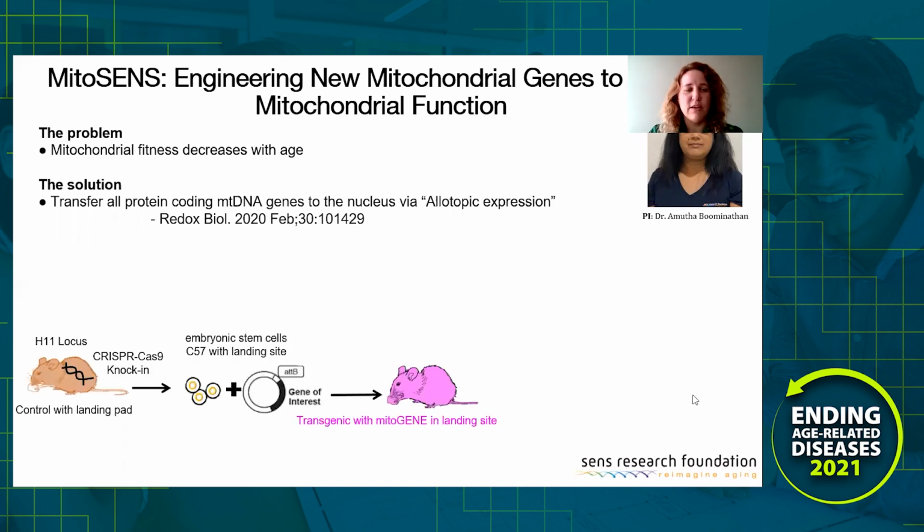And now to the exciting bit: she has now started working on showing that this is also possible in vivo and not only in cell culture. So a mouse model was created with what we call a safe landing pad, basically a type of DNA in the mouse that has been engineered so that whatever gene we bring in is integrated exactly in that site and not randomly in the genome. We're still in the process of confirming that that has happened.